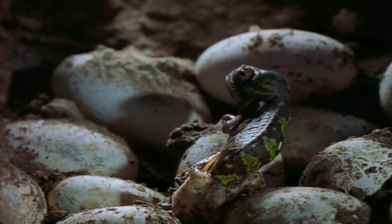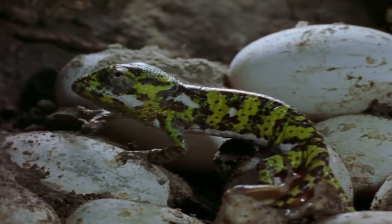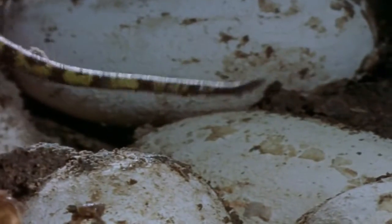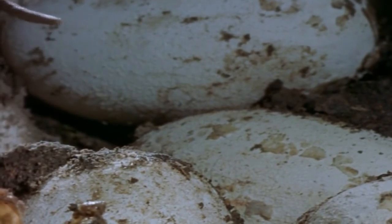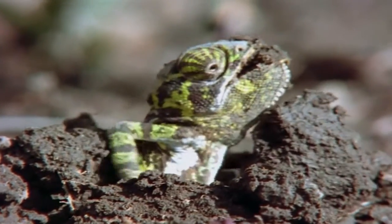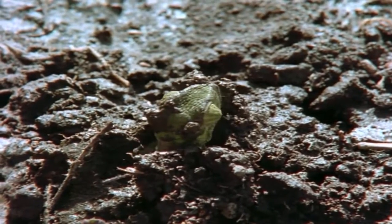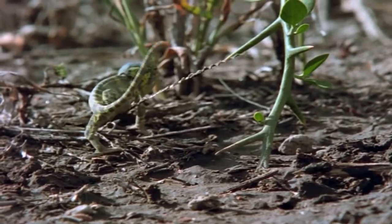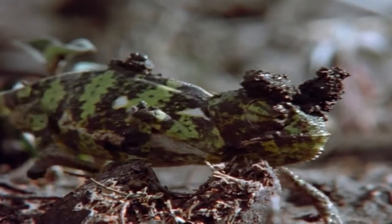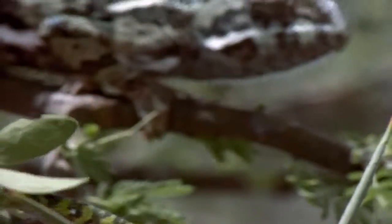On opening its eyes for the first time, the baby's pigment begins to work, undergoing its first color change in preparation for the outside world. Baby chameleons tend to emerge after prolonged rain, when the soil is softest and insects are most abundant. They're very vulnerable and need to reach cover as soon as possible. But even at this tender age, the youngsters have the faculties of adults.